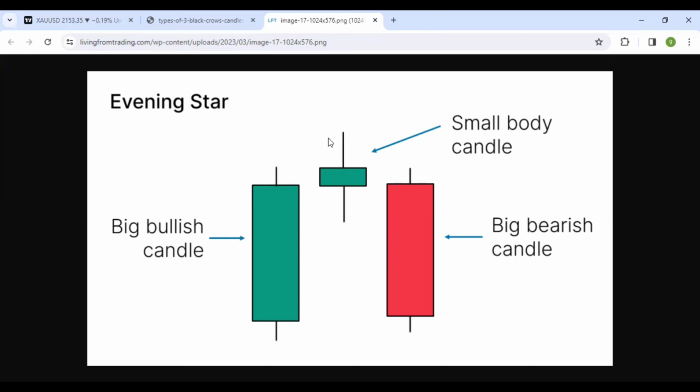So now, how do we trade this kind of candle pattern? When you spot this pattern in an uptrend, first of all, like I said, it must appear in an uptrend. Wait for the fourth candle. This is 1, 2, 3. I always say wait for the fourth candle to get further confirmation. Don't just jump into the trade because you found an evening star in an uptrend. You have to wait for further confirmation before placing your trade.